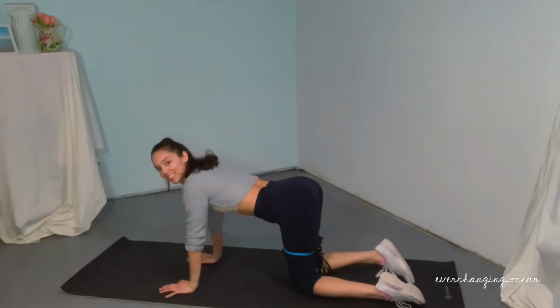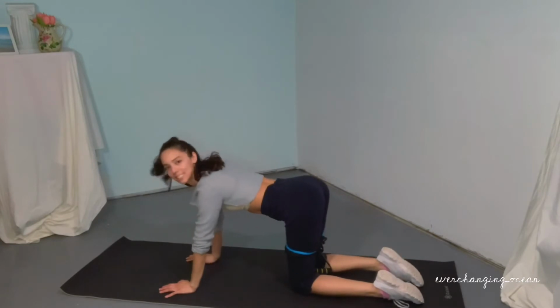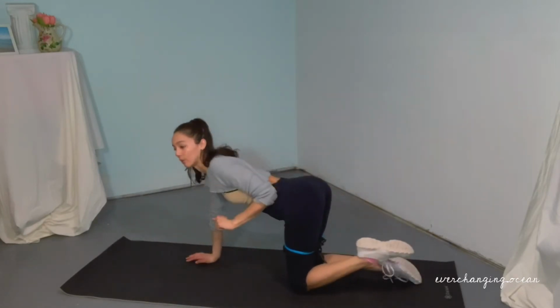Now we're getting down onto the floor, and we're gonna do some donkey kicks with the bands. Obviously, wow, do I need to keep saying that? No, I don't. But anyways.